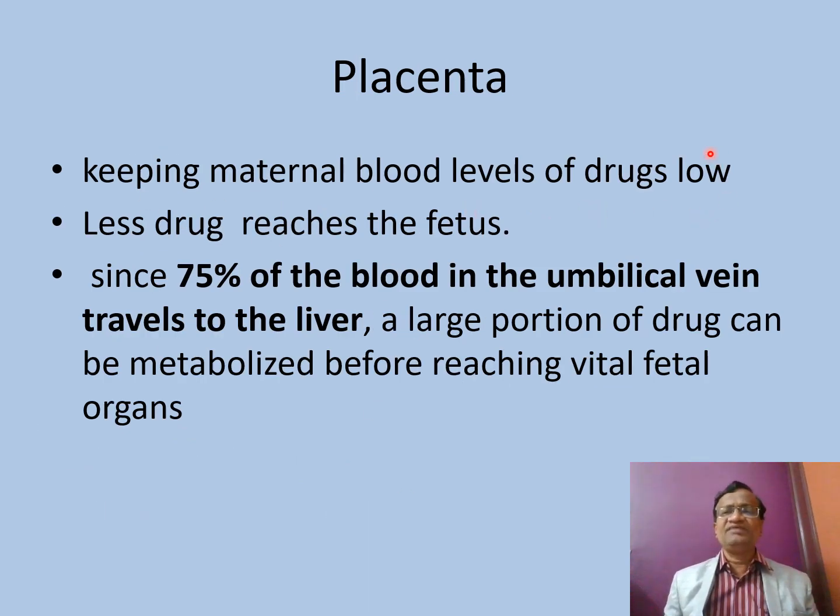This keeps maternal blood levels of drugs low, so less drug reaches the fetus. Around 75%, a large portion, can be metabolized first. That is the importance: it goes through the liver and is metabolized. That is an advantage.